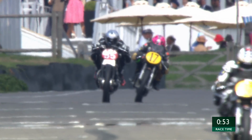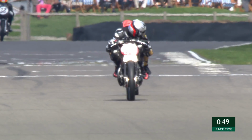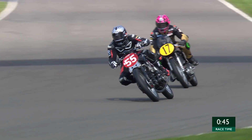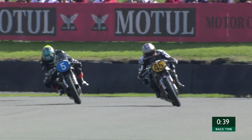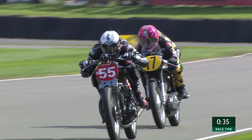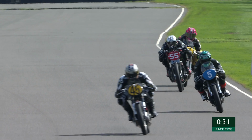Now look at the way he comes out of the chicane though. The low speed pickup for the Matchless is much better, but mid-range grunt is much better on the HRD Vincent. So the 55 machine is actually not an HRD, it's a Black Shadow, of course. So the 1954 Black Shadow is leading the aggregate winner. Will he win this race? Will he win this leg of the Barry Sheene Memorial Trophy?